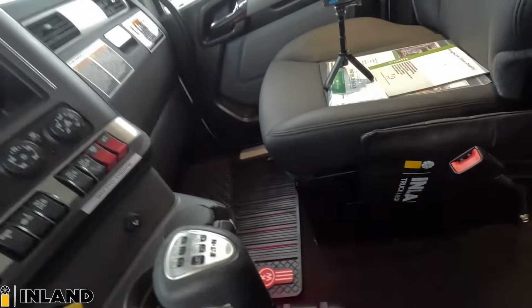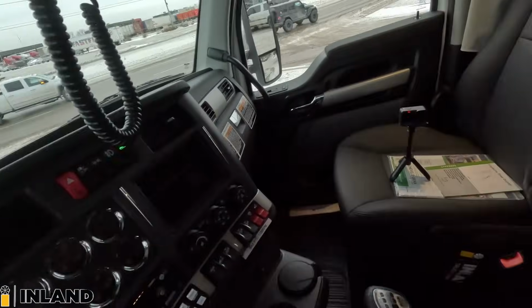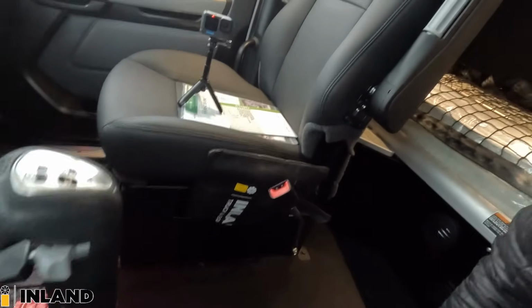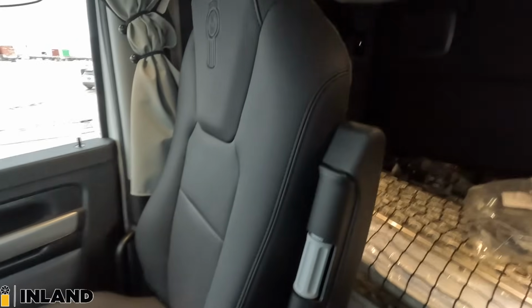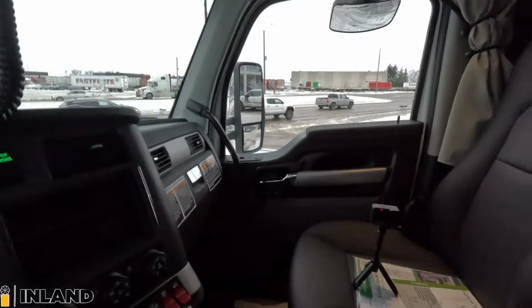And then this seat here is the GT702 seat with the heated option as well. So that's a nice way to do it. As far as in the bunk here, I'll just take a quick stroll back there.